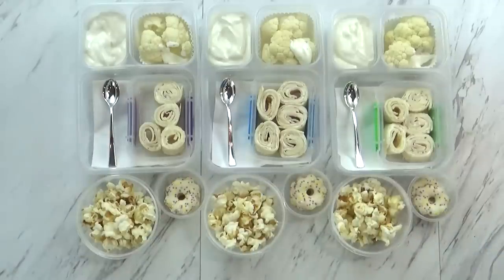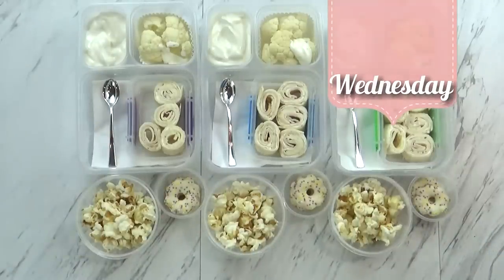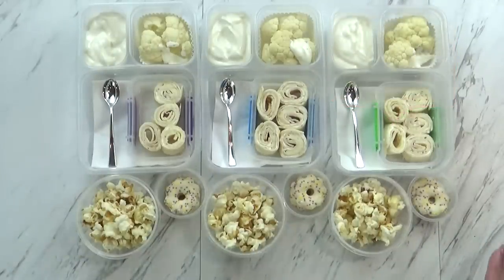Good morning, guys, and welcome to Wednesday. Today has been super crazy in the morning, so I'm gonna run through lunch really quickly. So as you can tell today, I tried to find all white foods, although some of the foods ended up looking more yellowy white, but that's okay.